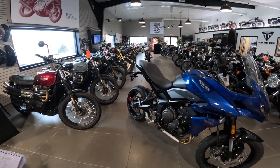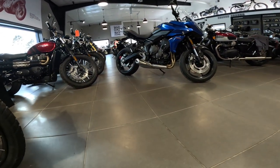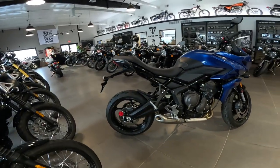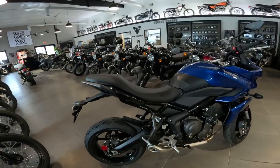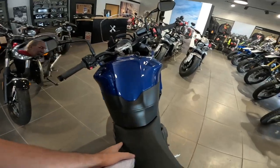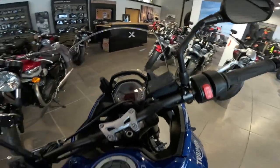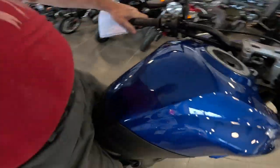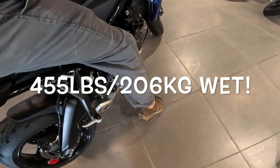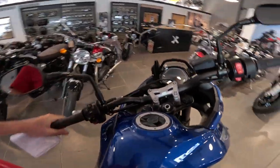Other things to talk about with this: wheelbase, 55.8 inches, that's 1,418 millimeters. The seat height is 32.9 inches, that's 835 millimeters. And that's what I was going to talk about a minute ago, but look how narrow this is in the front. When you throw a leg over it, it's so narrow through this area that you really can get on the ground. Now, my feet are in the air. This is tall, but because it's so slim, it works really well.